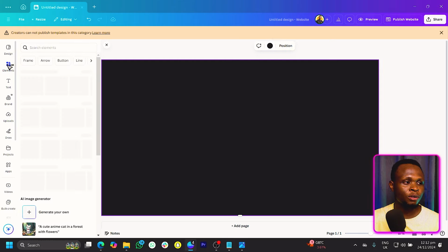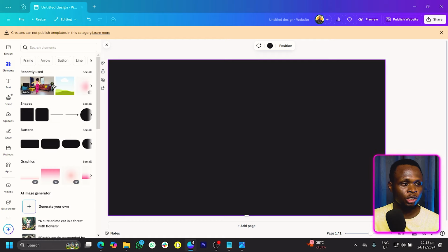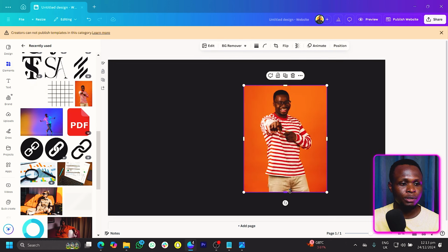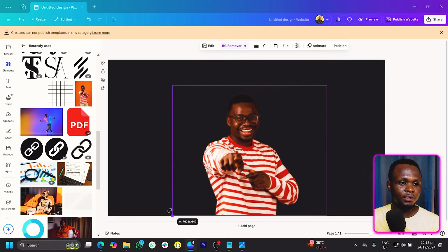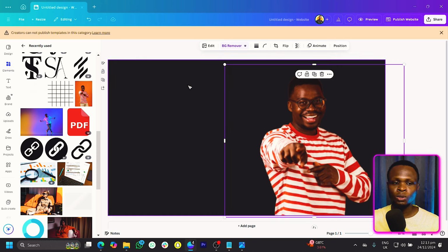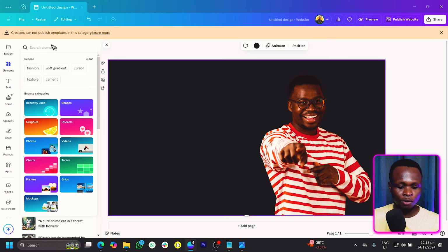Now the second thing we are simply going to do is add my photo, so you can also add yours, any photo you want to use. So I'll come into my recently used photos and I have this one over here. Okay, so we'll just simply crop it and I would remove the background. I would just increase the size, and that's also what you have to do. Make sure the photo is looking good, and your photo also has to be sharp, because it also adds to the professionalism.